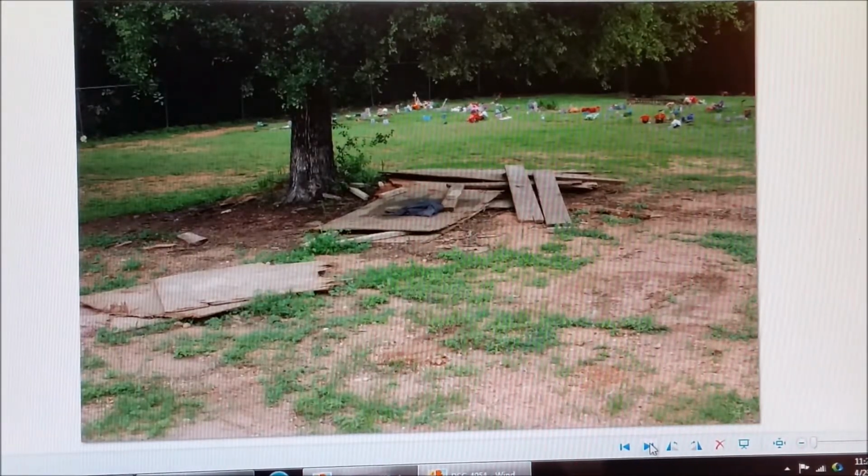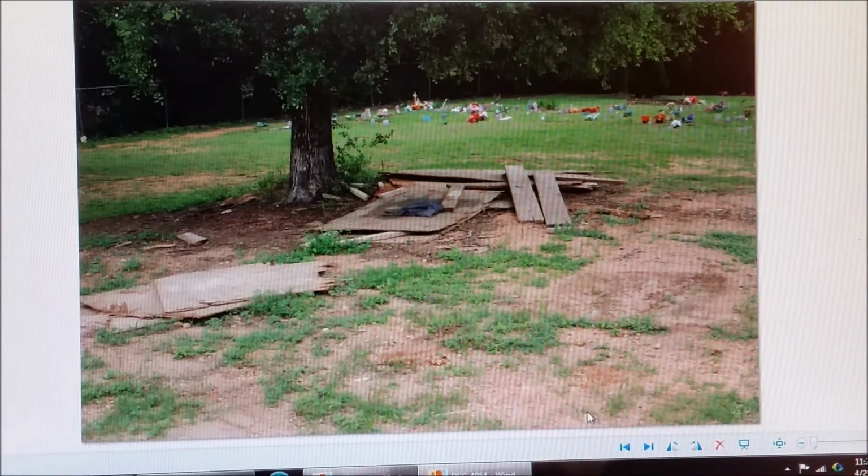So you can see that housekeeping wasn't as good as it is today. A lot of this plywood was just broken fragments. When they dig a grave, they would lay these boards on the sides of it and then put the plywood on top until they came and did the setup, to prevent people from stepping inside of it.